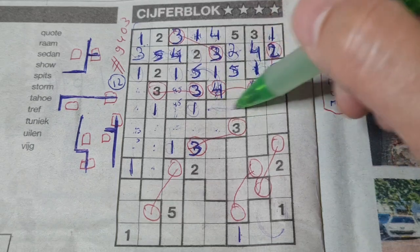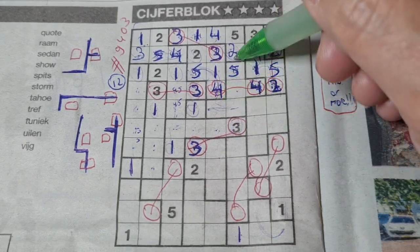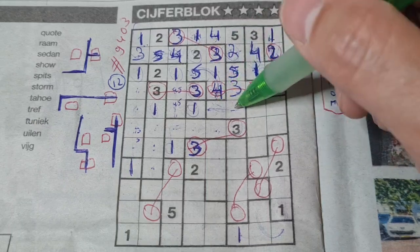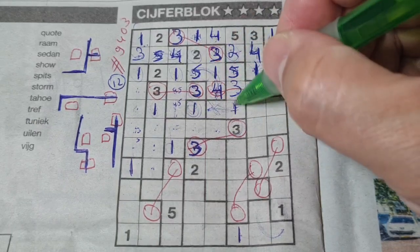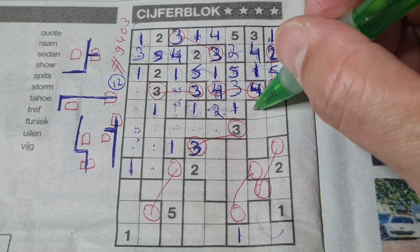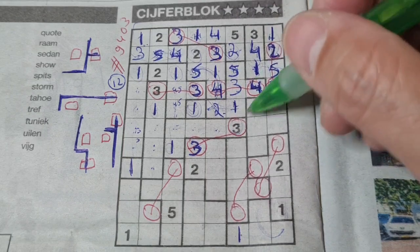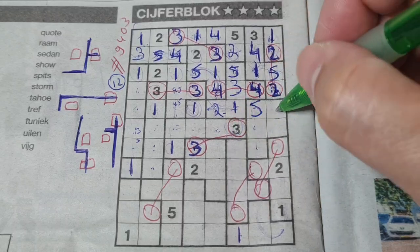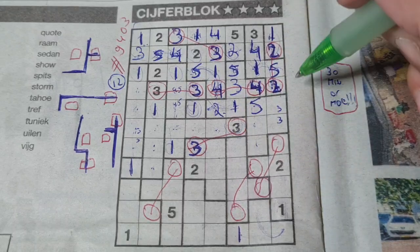Let me see. These 2 boxes can be 3. So 1 box left for the 3 in this area is supposed to be here. 2 numbers left in this area for numbers 1 and a 2. We have 1 there, no 1 there. 1 should be here, and a 2 goes there. I think this box should be a 5, because it can be 1, 2, 3, or 4. Yes, definitely a 5. These 2 boxes can be 3. So 3 could be here, could be there.